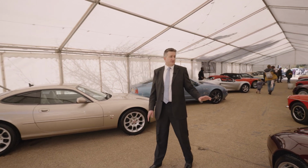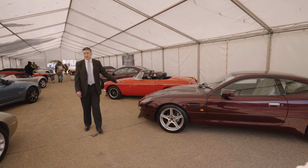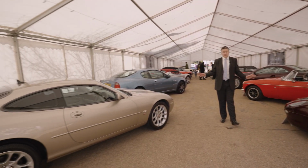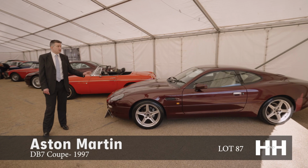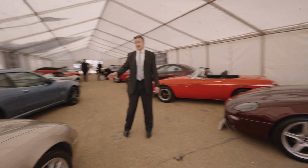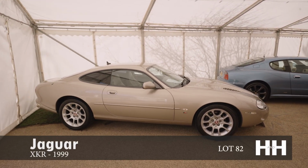So we start off, we've got 2 cars with a shared ancestry, Aston Martin DB7 and the Jaguar XK8. Both owe their parentage to the Jaguar XJS going back in time. The DB7 is powered by a 3.2-litre straight-six supercharged engine, whereas the XK8, this is an XKR version, has the 4-litre supercharged V8 engine, so a little bit pokier.